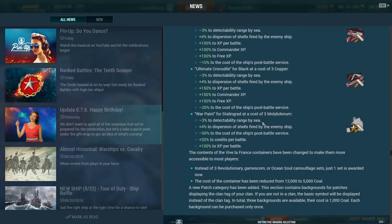The special war paint camo does the exact same thing that the premium camo you get from the Stalingrad. -3, +4, -50% of ship repair costs. +20% credits, +100% EXP.